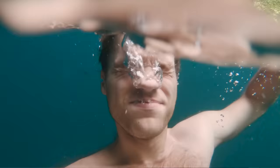Walking around Las Pozas, we somehow forgot we were on planet Earth. It felt more like Narnia or The Lord of the Rings. I don't know, I mean, look at this place.